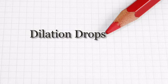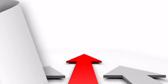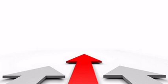If they need further care, sometimes the child can actually have to take something like methotrexate, which is an oral medication. Can it affect only one eye or always affects both eyes? It can affect just one eye. Oftentimes it is bilateral though, but we're certainly more concerned with just treating the condition, whether it be unilateral or bilateral.